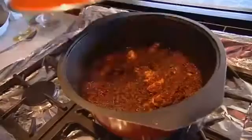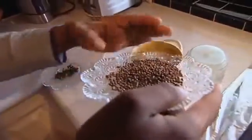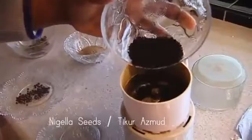I'm going to turn the heat down a bit because you don't want it to crust to the bottom of the pan. Looks very nice. Let's cover that. Well, here are the spices. My favourite of them all, the cardamom pod seeds. Oh, beautiful. Nigella seeds as well. This is called tukurazmut.